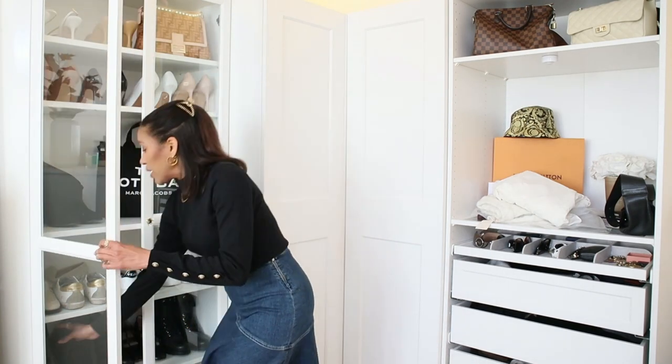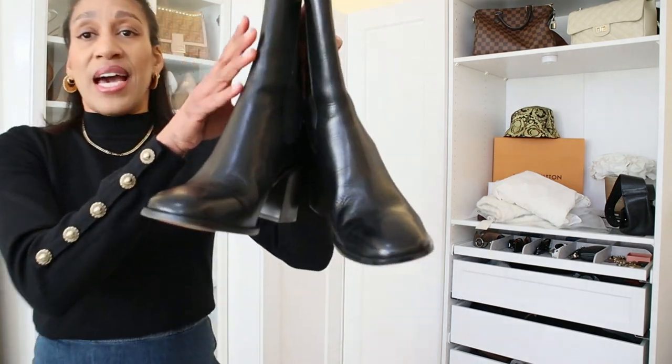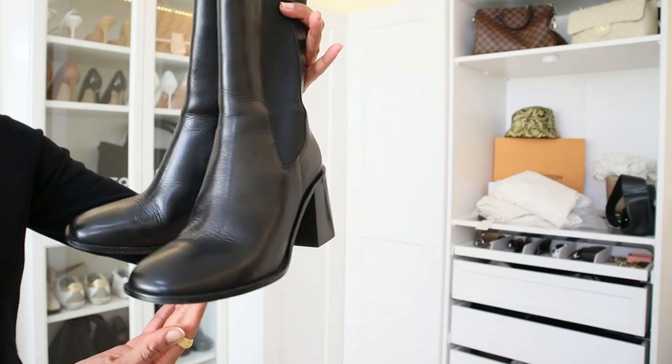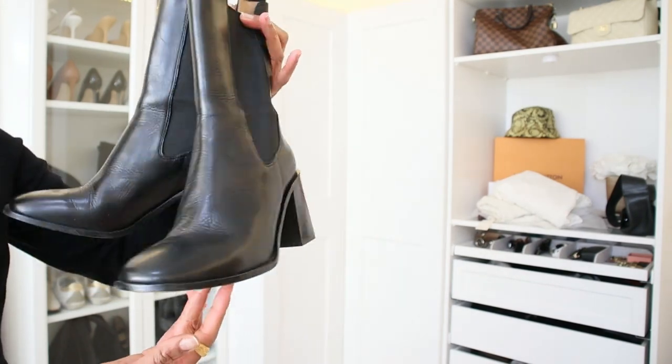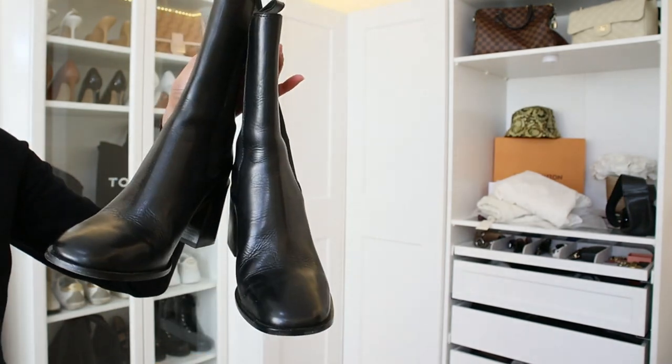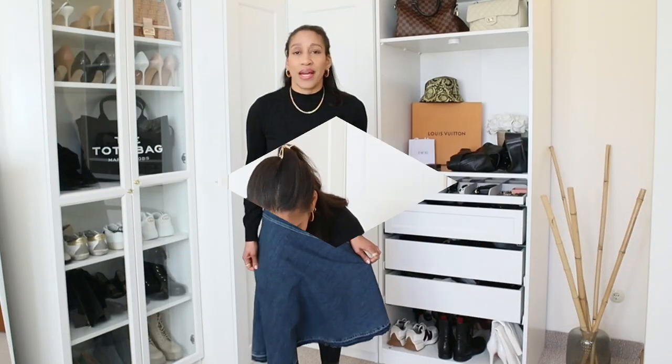Now I want to wear these boots. These boots, guys, are from & Other Stories, and I have had them for a year or so. I used them last winter a lot, and they are very, very comfortable. I'm going to put them on. So guys, I put my boots on, and as you can see, this is the beautiful skirt from Zara.